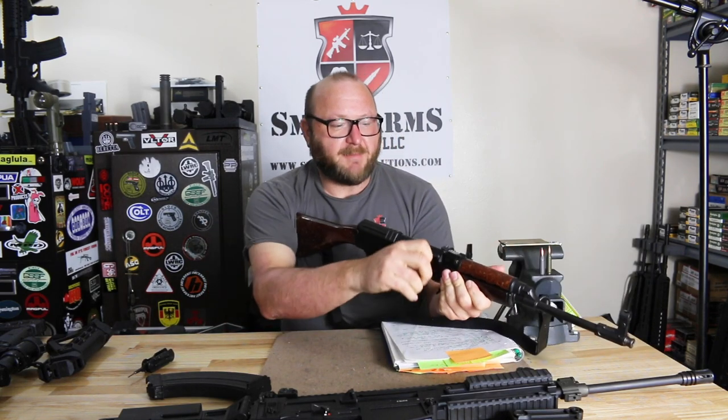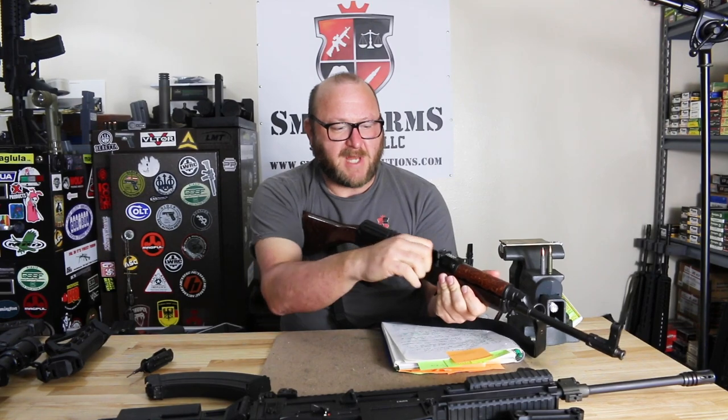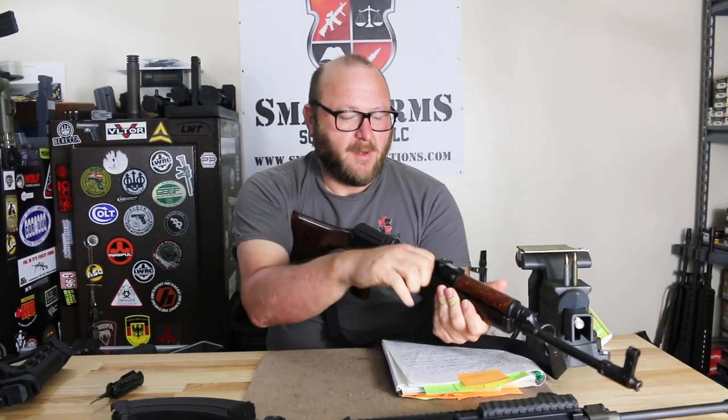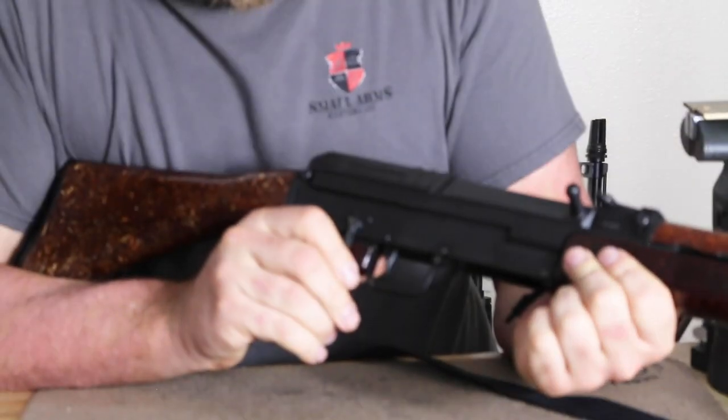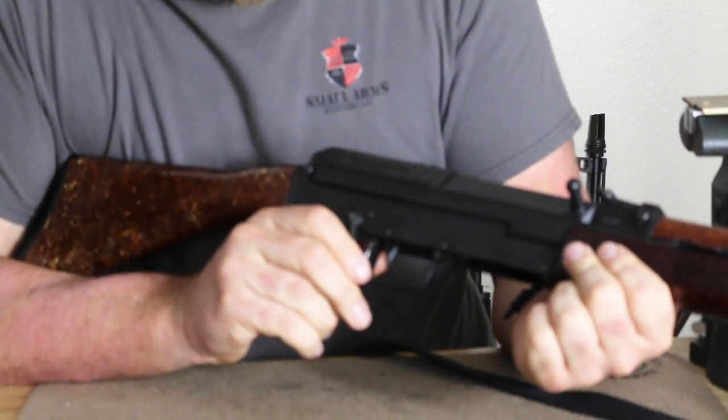So when we look at the top, we see we have a top cocking handle. Your safety is located on the right side, as you can see. This is actually safe and sound, but you also would have an automatic position.